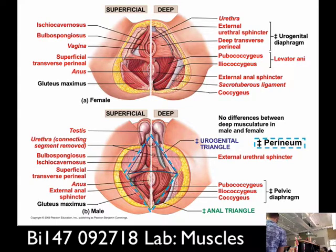Beyond which, it's good to strengthen the perineum. As you get older, it prevents a bunch of other problems.